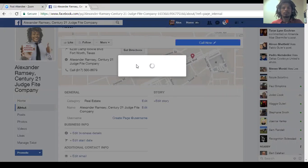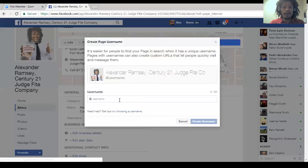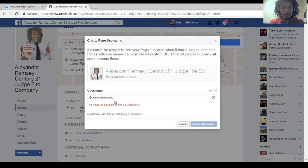Okay. One moment here. Facebook gave me a strange notification, so let's wait for a moment. Okay, so I'm just going to try that again. Okay, so for whatever reason, Facebook's giving me the notification this page isn't eligible to have a username. Chances are because I have multiple Facebook business pages and they're just, for whatever reason, not allowing me. But for you, you're going to be able to do it. So go ahead and give it a shot.